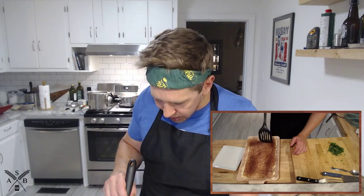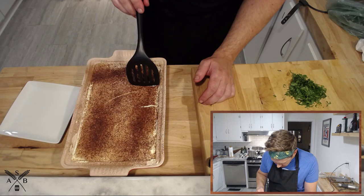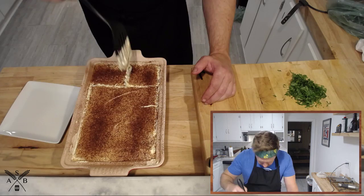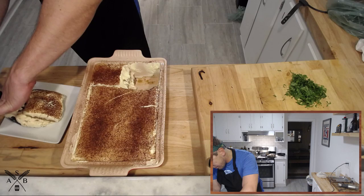Yeah, ish. All right, let's go and cut a slice of this. Let's gauge. Where's the middle at? About right here. So like this. Okay, like that. Okay. Oh no, part of it. I kind of messed that up a little bit, but it's probably fine. Yummy. It's a little runny still.